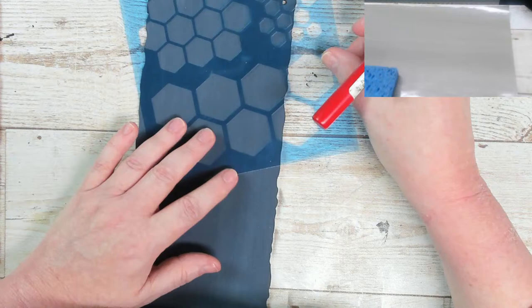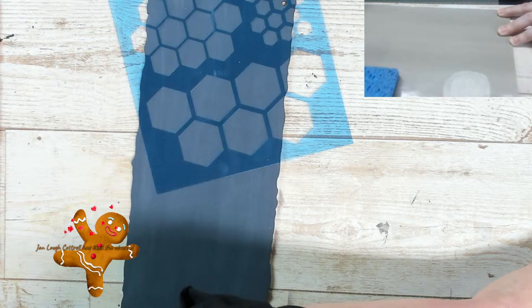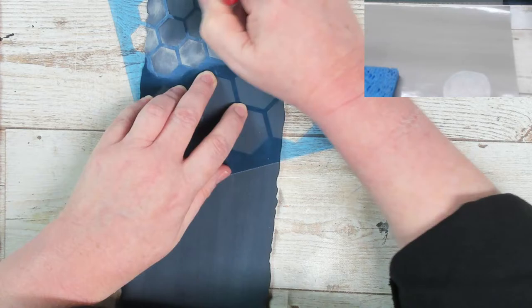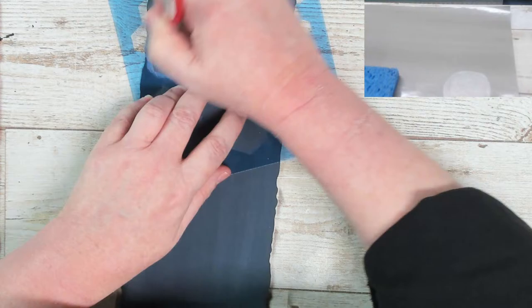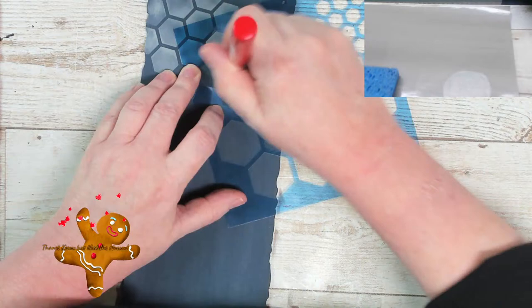Now I'm going to turn my stencil just slightly to the side. And I'm going to load up my stencil brush with cobblestone. I'm going to blot it a little bit on some paper towel. And we are not looking for perfection. We are not looking for fully opaque. I just want to get a little color on there. So don't be too heavy-handed. Just get a little color on. So it's going to look like that at first, but it's not fully opaque. And you're going to let that color run out. Don't worry about getting it perfect.